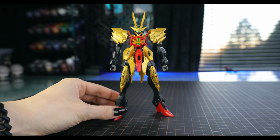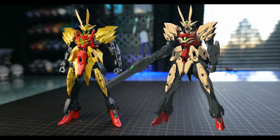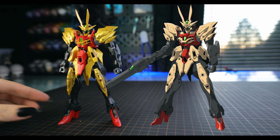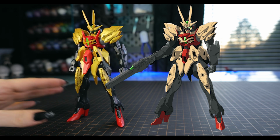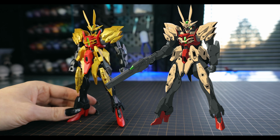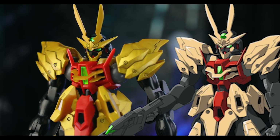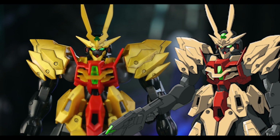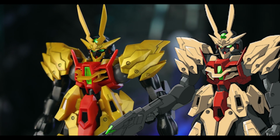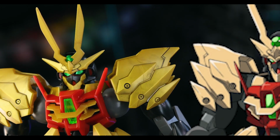So taking a little bit of a closer look at everything, I'm just going to slide it over here so you can see it side by side with the original art, or should I say the art of the actual Typheus Gundam. And straight away what stands out to me is the gold. I can imagine it in a nice brushed champagne gold, as opposed to what we're seeing right here, which is a very yellow injection gold. It's not the worst, but I've never really found the gold to look that good.